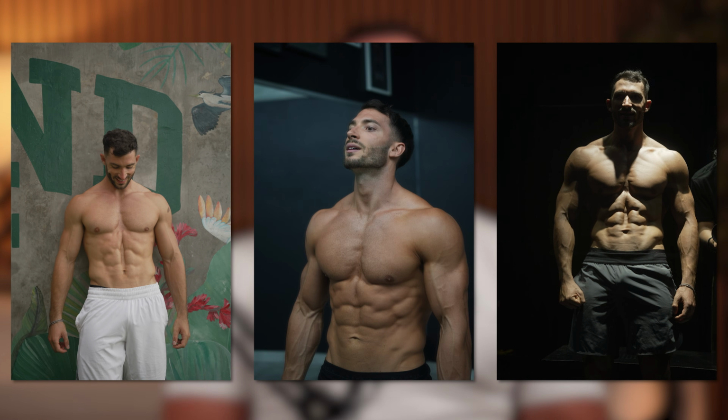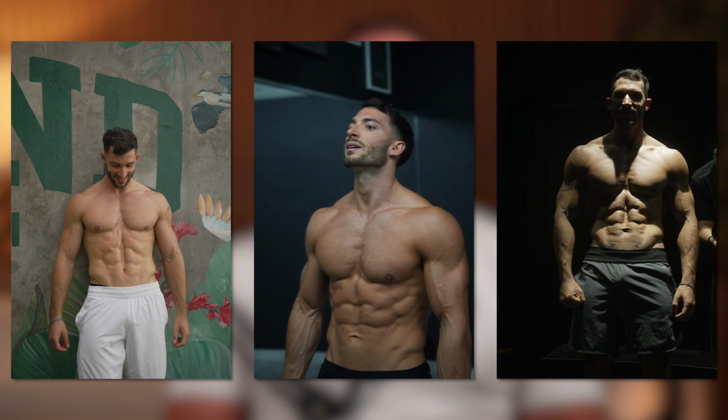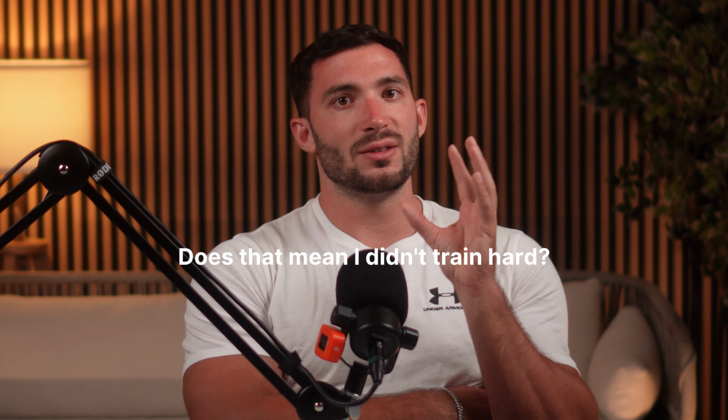For example, for me personally, my abs have always been one of my strongest body parts. And even when I was younger and not fully into bodybuilding, I still naturally had visible abs. I had thick blocks, a big separation in the middle, and a naturally aesthetic structure. That's genetics. Now, does that mean I didn't train hard? Of course not. I did so much work on them. But it does mean I started from a more favorable position than some other people.